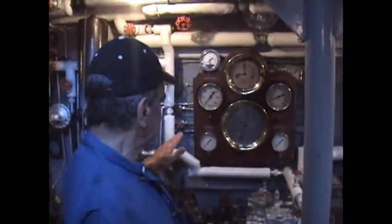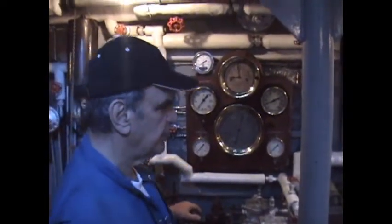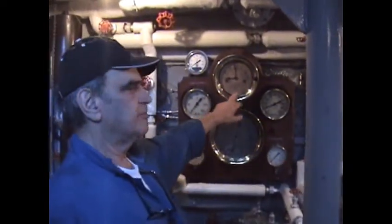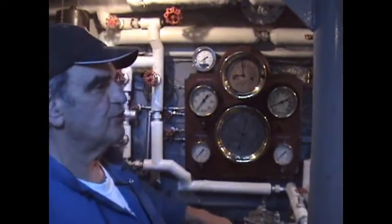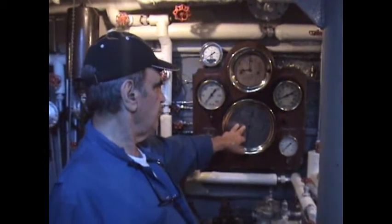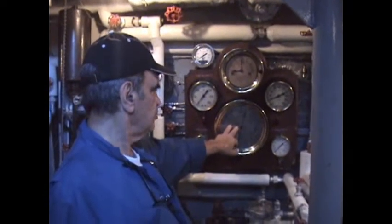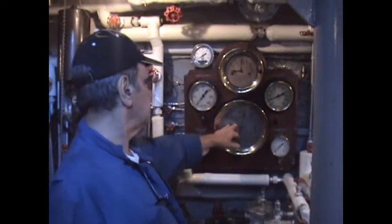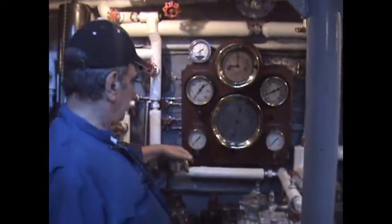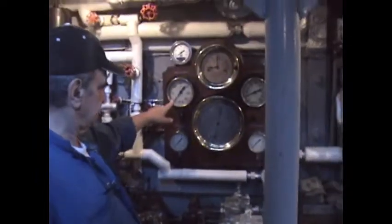Okay, the gauges here are displaying the pressure on various parts of the engine room. That, of course, is a clock that tells you when it's time to go for coffee. This one is the pressure gauge, showing the 165 pounds per square inch pressure in the boiler at the present moment. This is the pressure gauge showing you what the fuel pump would be pumping into the furnace burners.